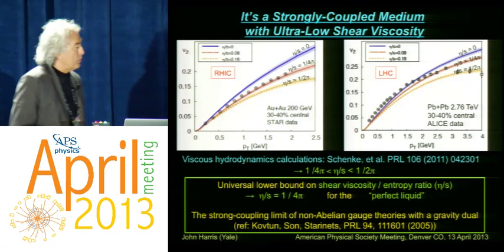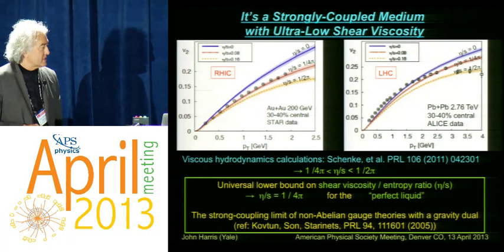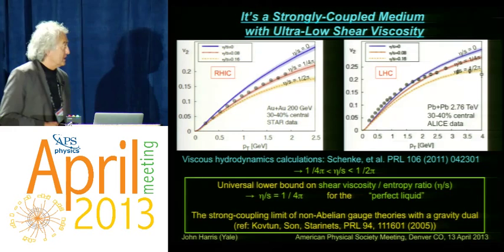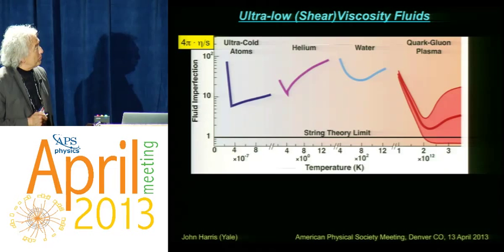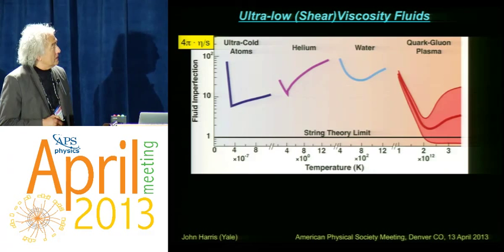And I want to point out that Kovtun, Son, and Starinets in 2005 predicted that there is a universal lower bound of this quantity, η over s, that's 1 over 4π, and that corresponds to a perfect liquid. And they get this from the strongly coupled limit of non-abelian gauge theories using a gravity dual. And so if you plot this 4π η over s as a function of temperature, you see that even for ultra-cold atoms, it's quite low. Helium, water as a function of temperature here, and that this limit is down here.